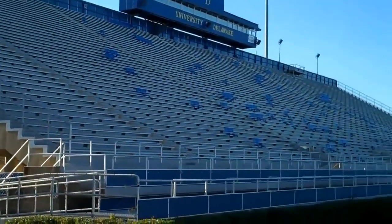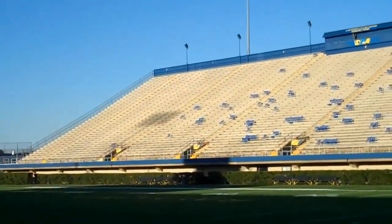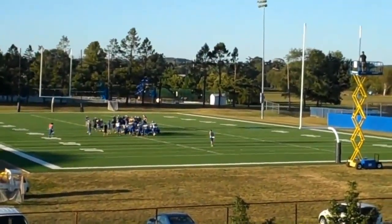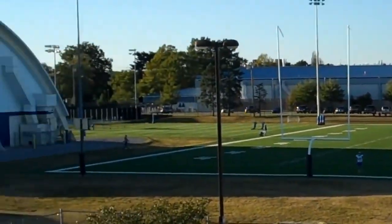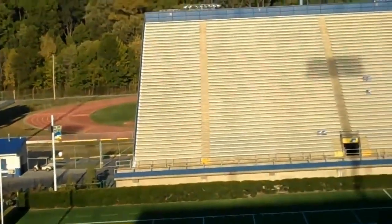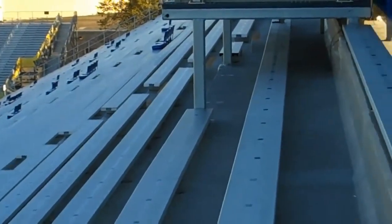We're at the University of Delaware Football Stadium, the home of the Blue Hens. There's the football team practicing in the adjacent field. Here's a panoramic view from the very top of the stadium.